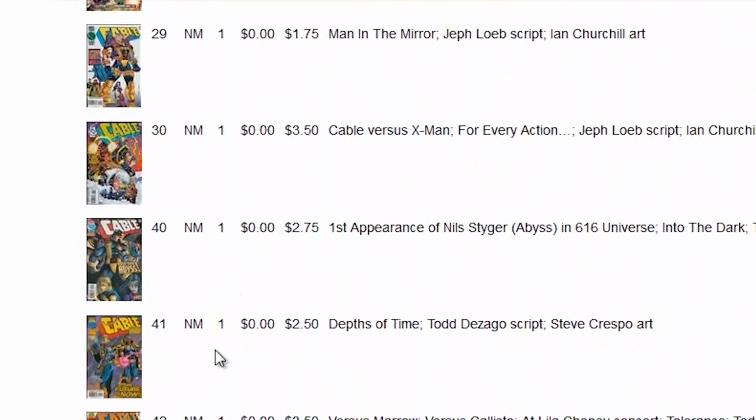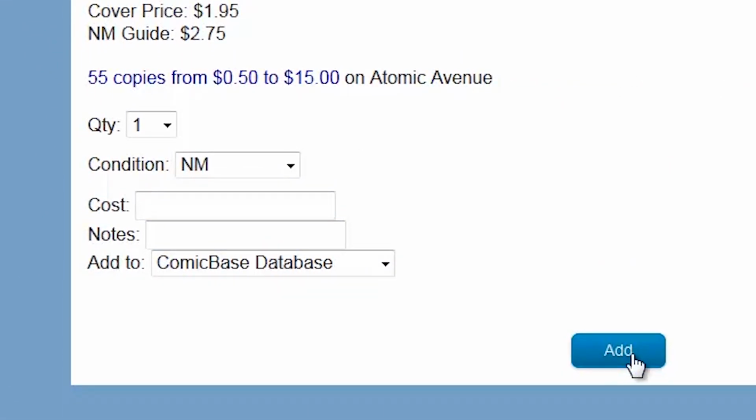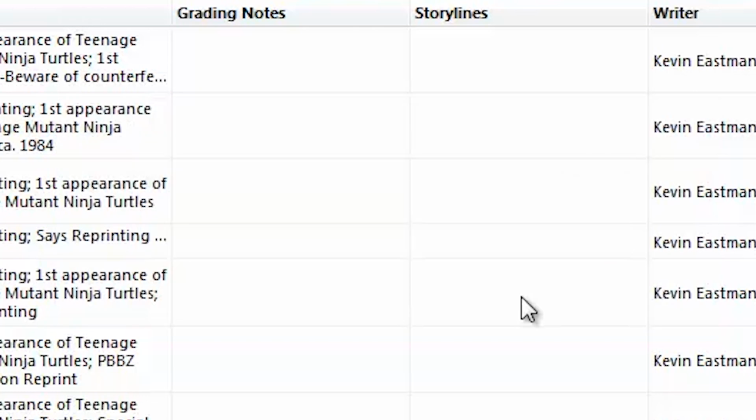Or, with the new live reports in ComicBase 2015, I can also just click on an item in a report or checklist to get more information on that comic, or even add it to my collection. Then, the next time I'm at my laptop or desktop, I can just use the Internet menu's Check for Sales or Purchases command to have it automatically sync up my mobile purchases.